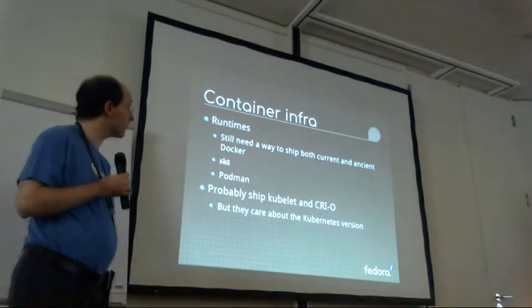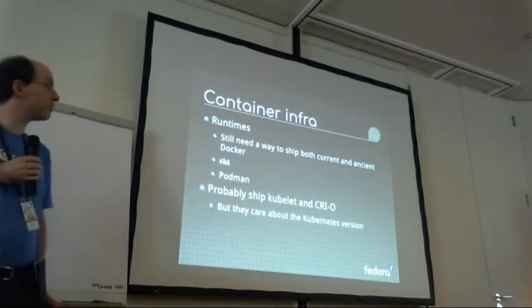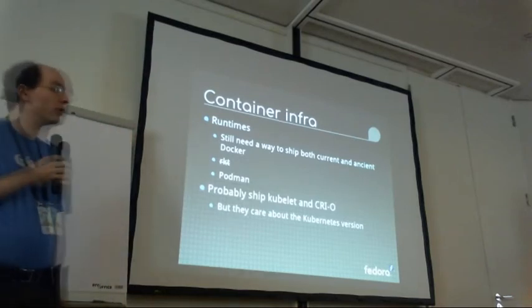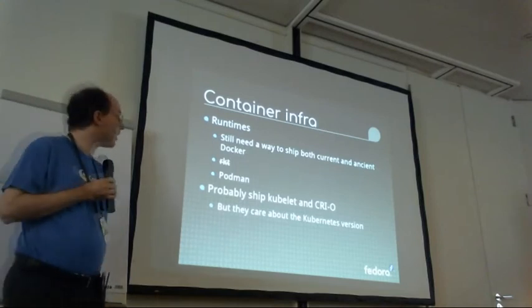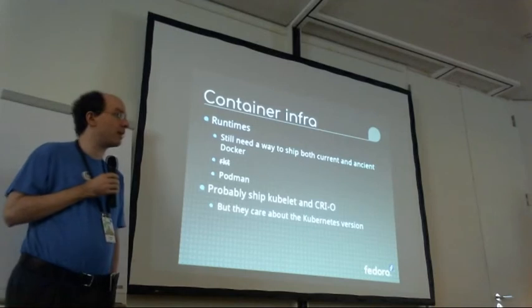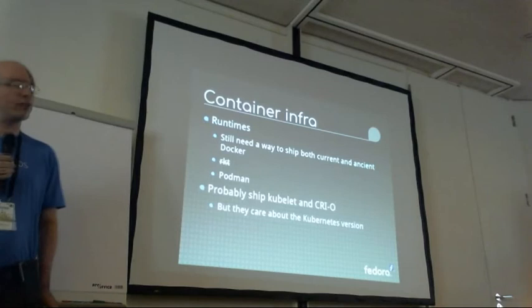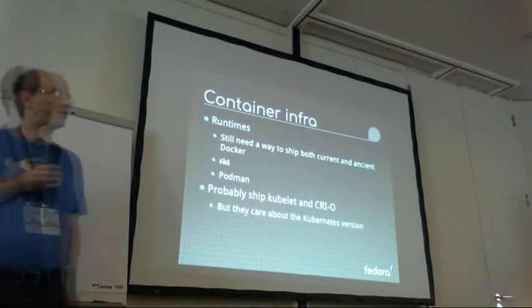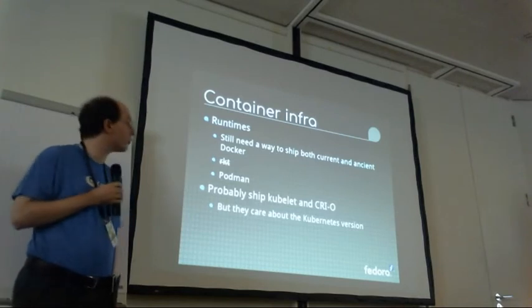Container infrastructure. The Docker problem has not gone away. There's still a need to be able to run either Docker or the one that Kubernetes requires. We'll be shipping Podman. And at the moment, it looks as though we will not be shipping rkt. rkt is not the direction that the container ecosystem has gone, and we think it's a good time to start moving on from that.